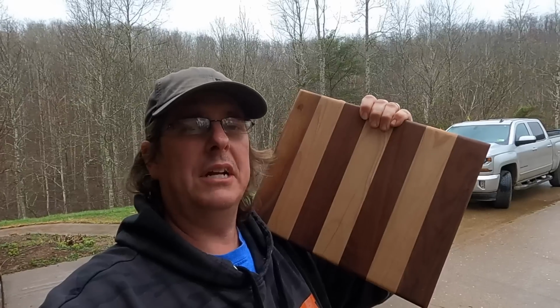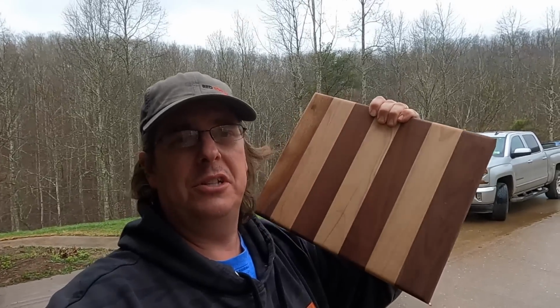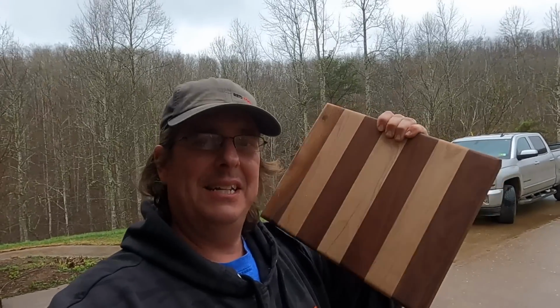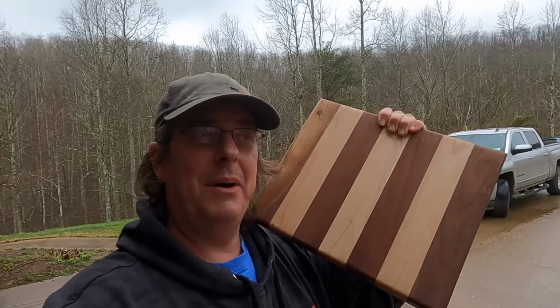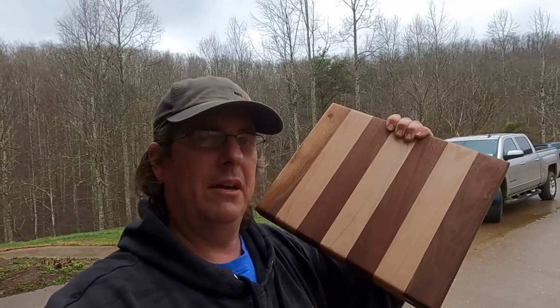So if somebody's just wanting a cutting board, then of course you've got to go up against all these imports, the big box stores that sell cutting boards. A cutting board is a cutting board is a cutting board, right? But if you can add value to this cutting board by making it personalized, even customized, then you open up a whole new market there.